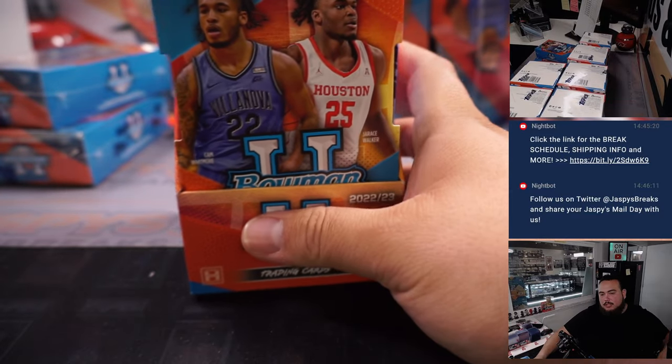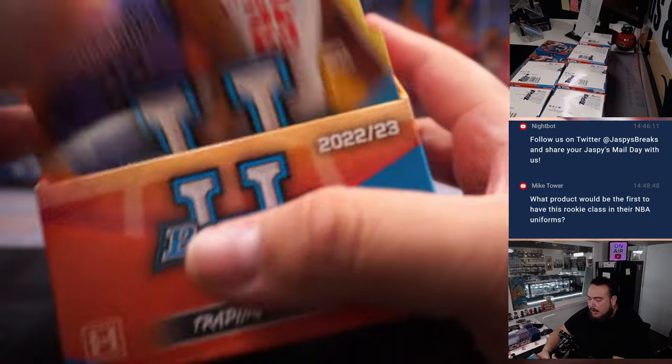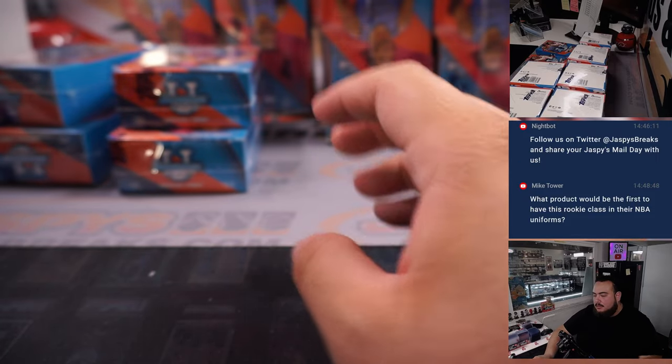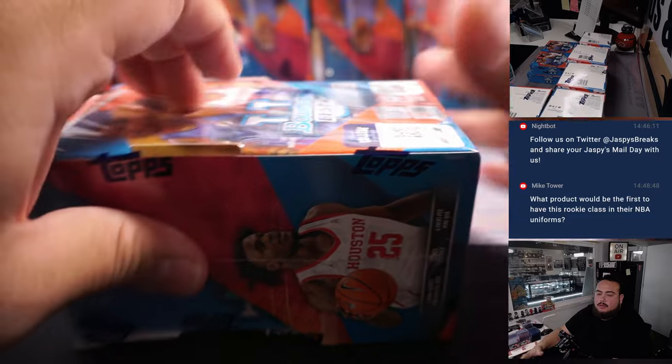I'm gonna rip pretty much almost all the boxes first. It's usually Hoops basketball, Donruss, but Hoops is usually number one.